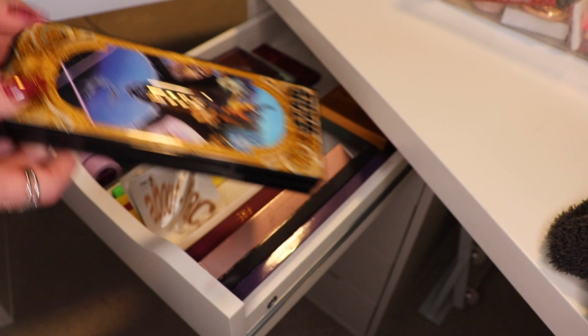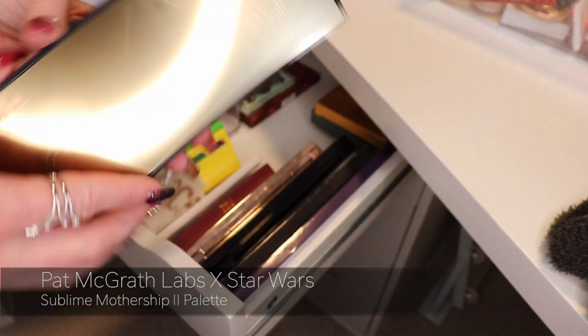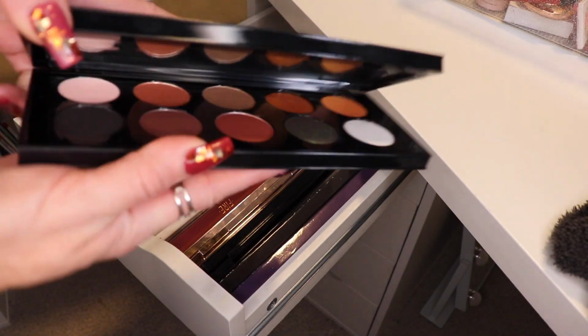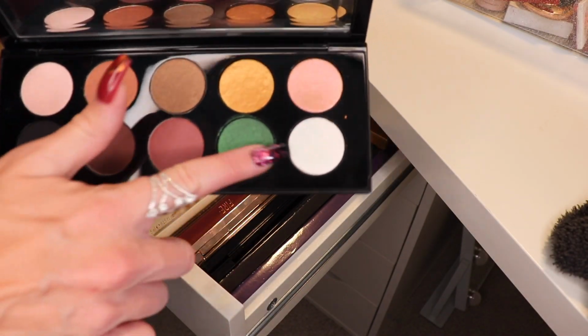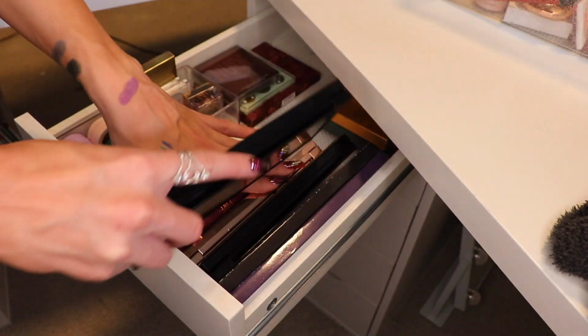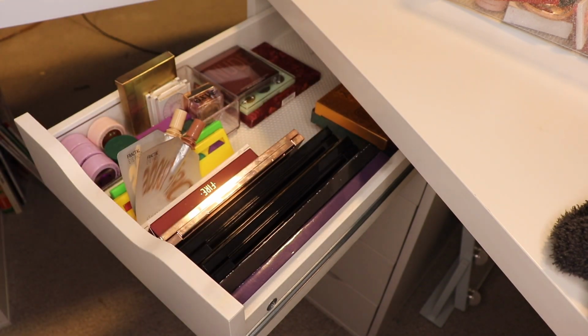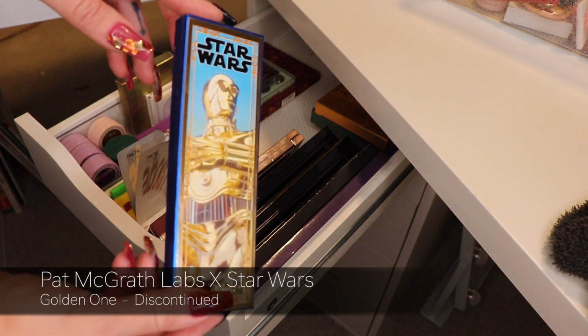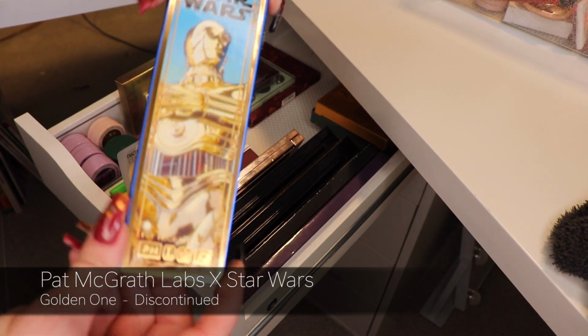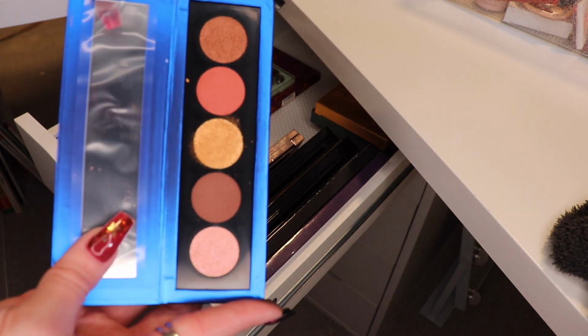to the drawer. And then I have another Pat McGrath palette. This is, I believe, the second one. It actually doesn't say, but I believe this is the second one. So this green is honestly why. And then the last Pat McGrath one, from the Star Wars collection as well. This is the C-3PO one, and this one just has some really nice neutral shades in it.